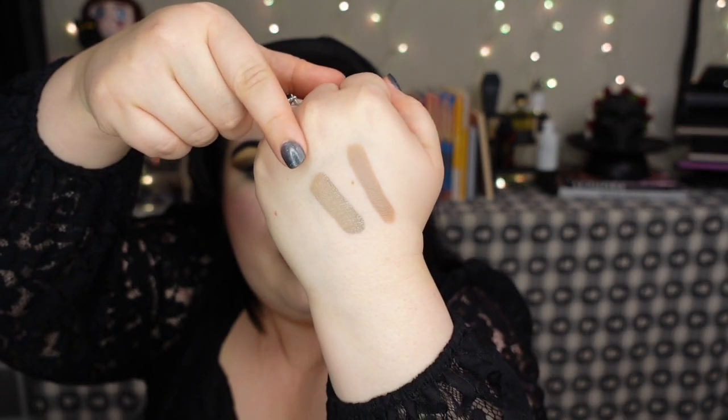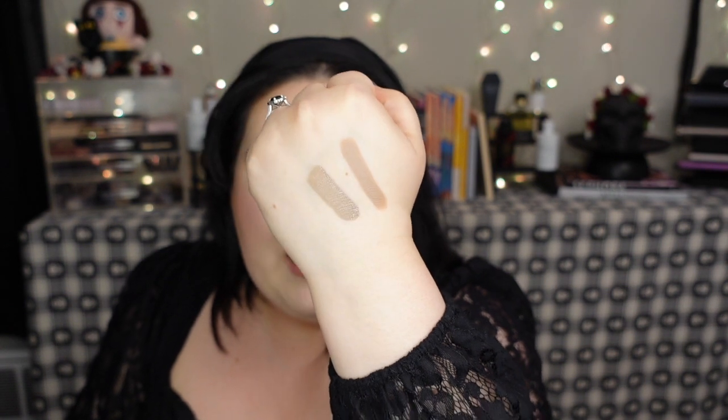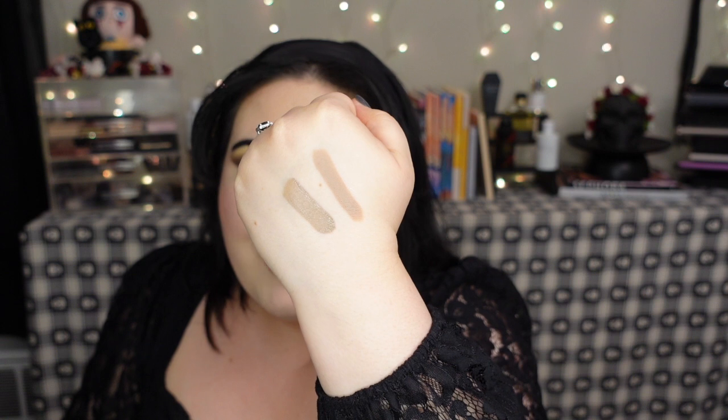You know what? Let me just swatch those two side by side so that you can see the contour tones that work well for me. So this side is the e.l.f. and this side is the NYX. And both of these contour shades work and blend out on my skin really, really nicely, and they don't look too dark or muddy or orange on my complexion.